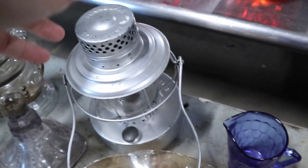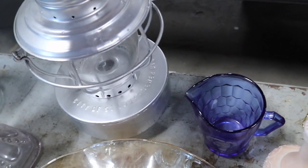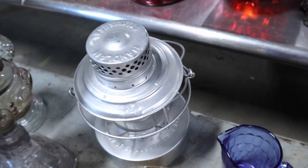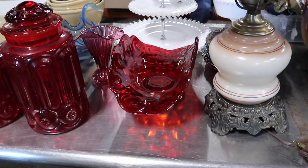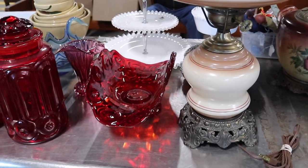This one is Handlin from St. Louis, and this one is from the city of St. Louis for the sewer division. It looks like it wasn't used. That's probably a good thing. There's another Ruby Moon and Stars, the big banana boat there.